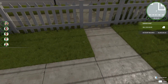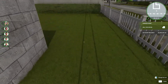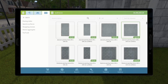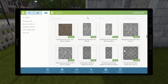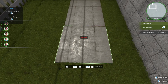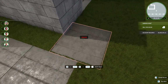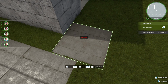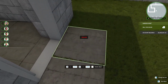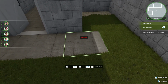That looks good. From there. And then this is the path that goes around here. Let's find some paving slabs, shall we? Just gonna use the concrete. There we are. We want to pave this little area.